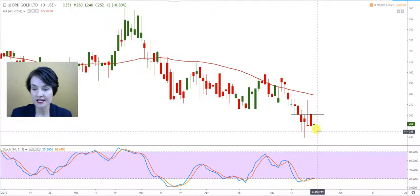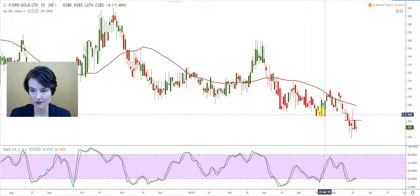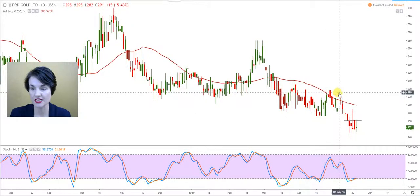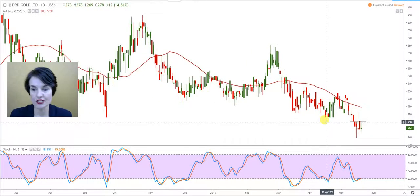And then the stop loss I can use is 2 Rand 45 or even 2 Rand 46, depending on how big you want to make your stop loss. But above this level, around 2 Rand 61, the optimism would be on the table. A strong level that the share needs to overcome is this 2 Rand 95, 2 Rand 98, 3 Rand, in order for us to assume that the share can reach for higher levels.